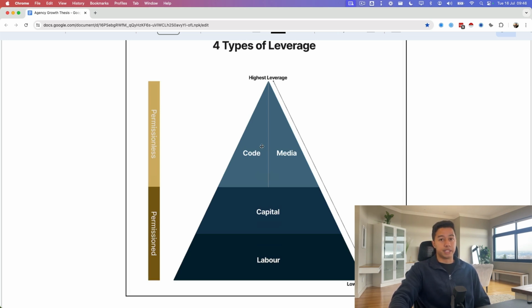Code and media are permissionless, meaning that you don't need the permission of another person to actually do these things and to get leverage here. For example, you don't have to ask someone to be able to make a video or a piece of software. You can just do it.